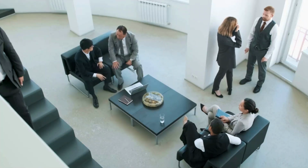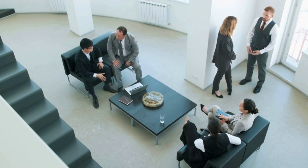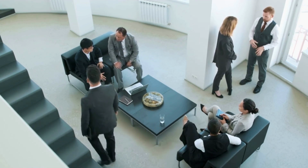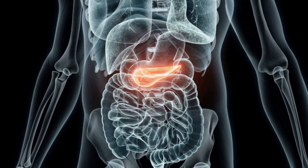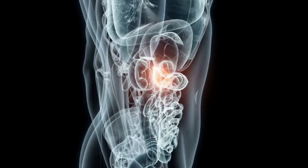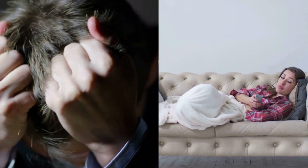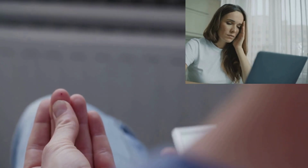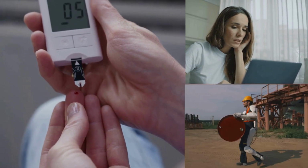To effectively manage diabetes at work, it's crucial to understand how the condition can impact your daily routine and overall well-being. Here are a few key points to consider. Diabetes affects the body's ability to produce or respond to insulin, leading to fluctuating blood sugar levels. Stress, lack of physical activity, and unhealthy eating habits at work can adversely impact diabetes management. Frequent monitoring of blood sugar levels is essential, especially during stressful situations or when engaging in physically demanding tasks.